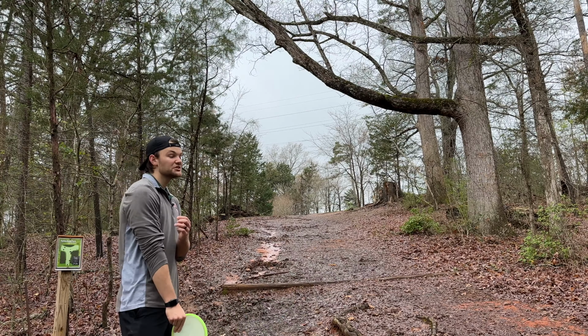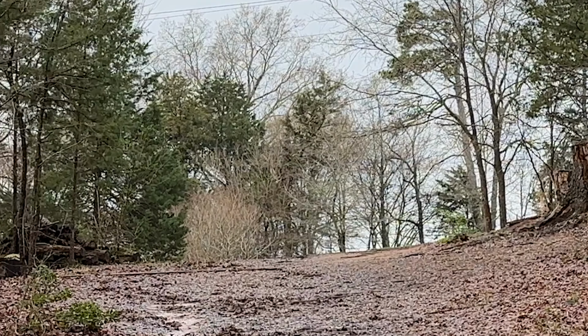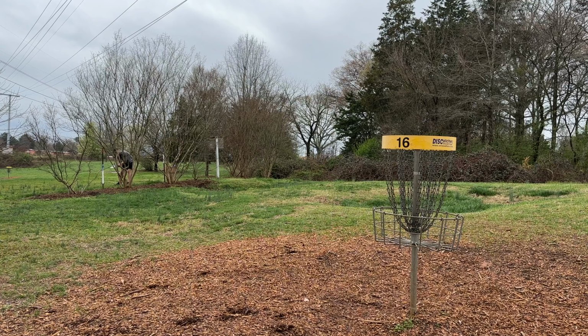We're gonna see how much this thing actually flips up. So, oh, it flips up a lot. That is not what it used to be. That's on the other person's fairway.